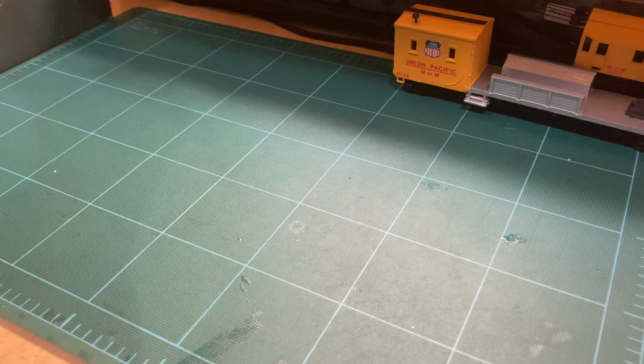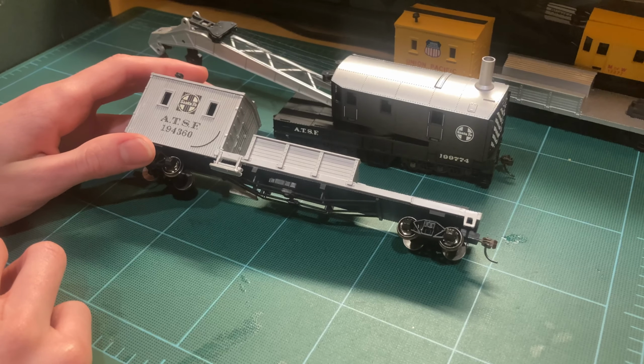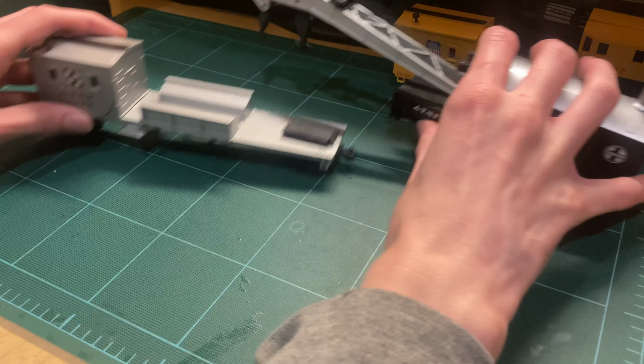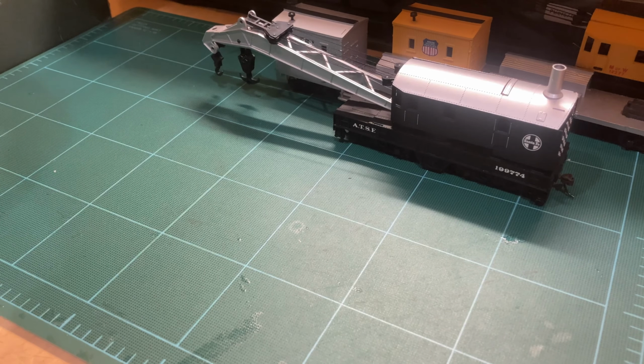Next up, we have the other crane. It is the exact same style, except it's got a little bit more modern paint on it, and it just looks a little bit nicer. And it's got metal wheels and all that stuff too, so I can actually use it at the club I'm part of.